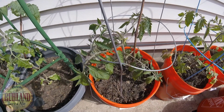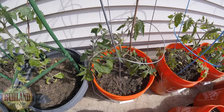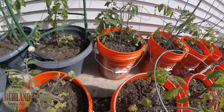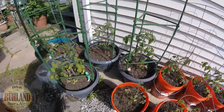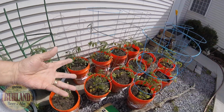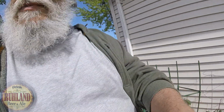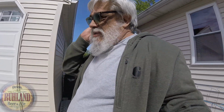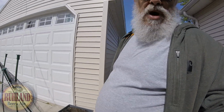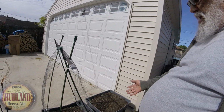This is May 11th. We started these in the garage on the 22nd of February. We got beefsteaks. We have celebrity tomatoes. And in the back there are the plum tomatoes mainly. And we got to put some more in yet. We got more tomatoes to go on the deck there, about 15 more plants.